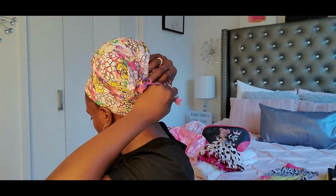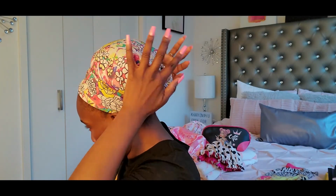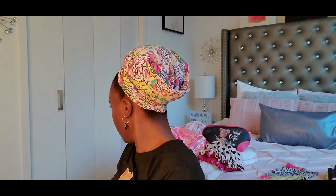And I do customize the length. This length is a 14-inch length, but I can customize for the length that you need. You can also close this in the back. And I've seen people wear it so many different ways, and do like that.